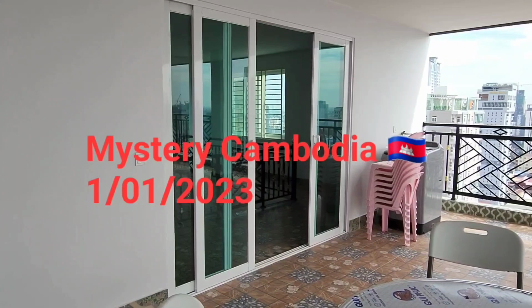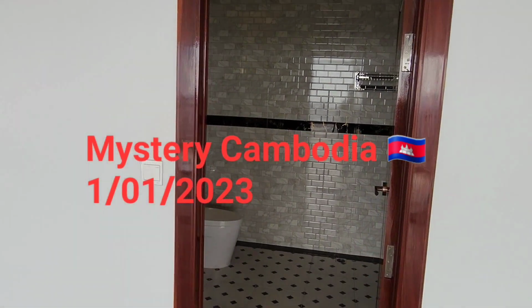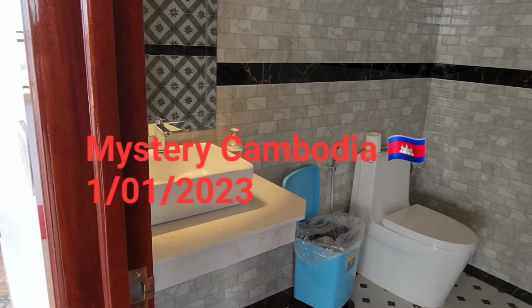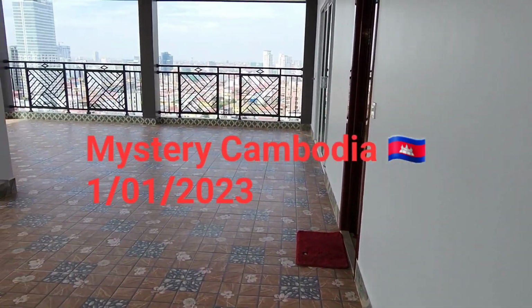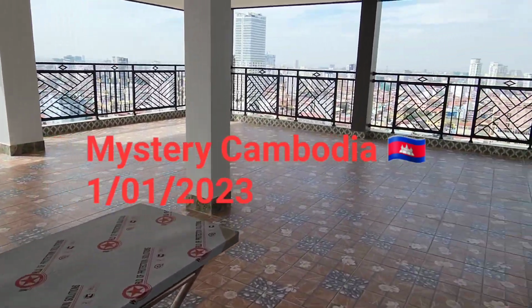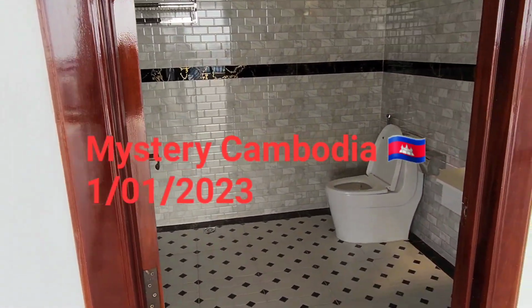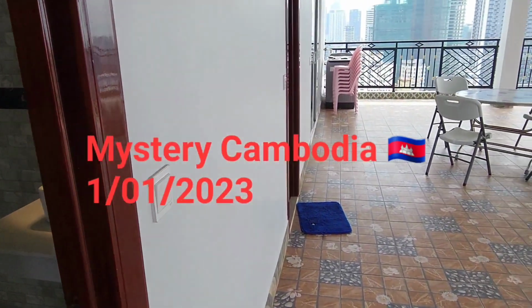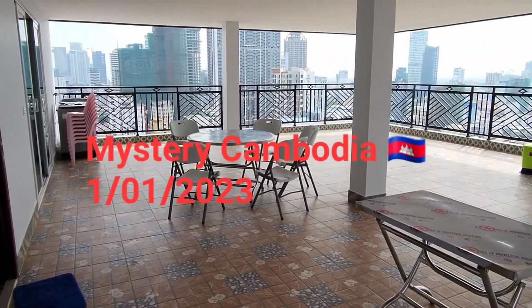That's the door you come up through into the entertainment area, and also they've got the male and female toilets up here. So there's toilets on every floor. So this is the other toilets here, the male toilets. And then you can see there's great views of the city.